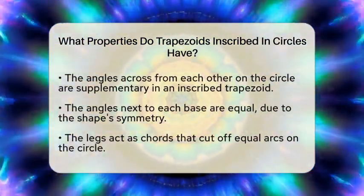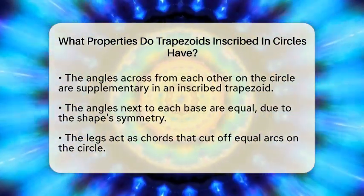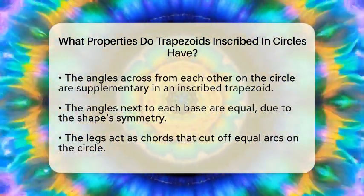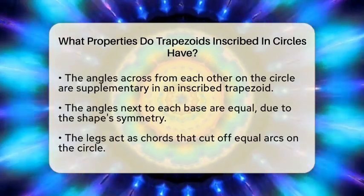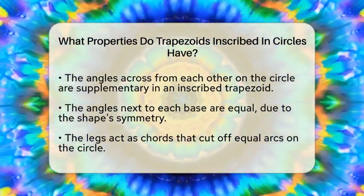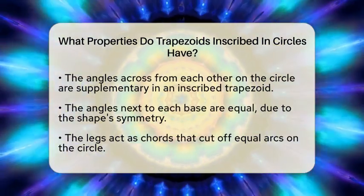Next, in any shape drawn inside a circle, the opposite angles add up to 180 degrees. For an inscribed trapezoid that is also isosceles, this means the angles across from each other on the circle are supplementary. So, the angles at the ends of the longer base add up to 180 degrees, and the same goes for the shorter base. Because the trapezoid is symmetrical, the angles next to each base are equal.